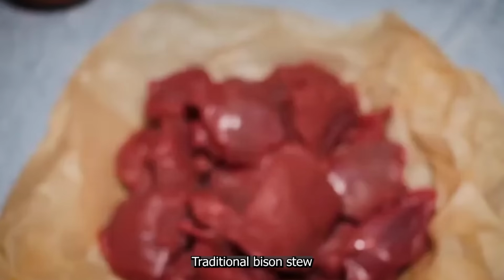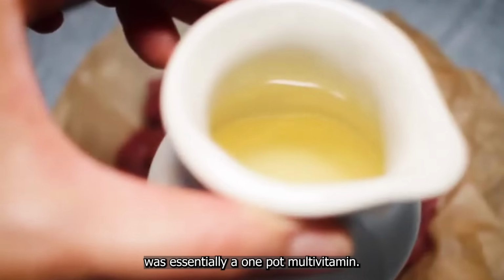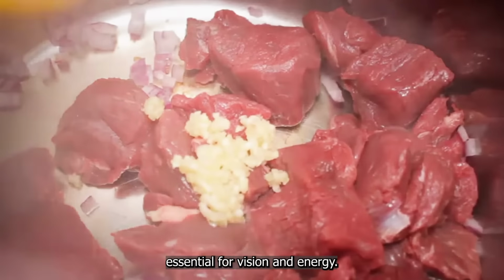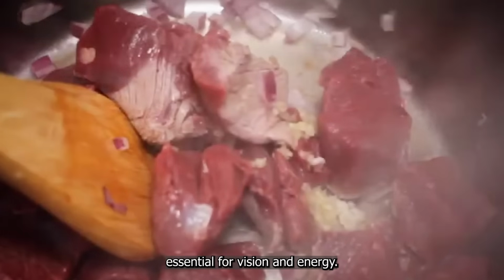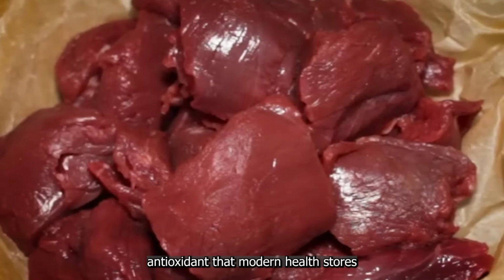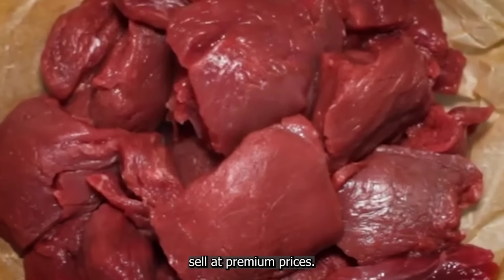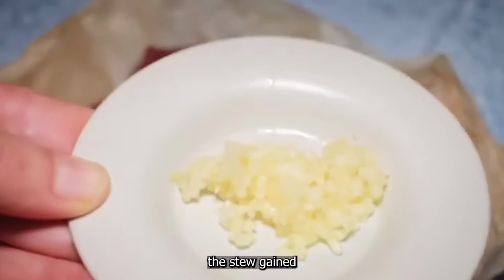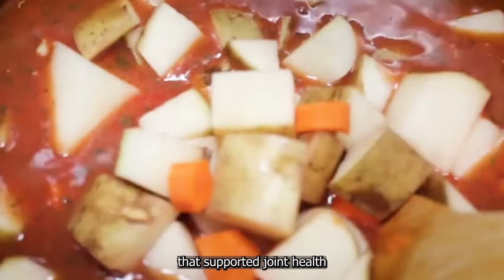Traditional bison stew was essentially a one-pot multivitamin. The liver packed vitamin A and B complexes essential for vision and energy. The heart contributed CoQ10, a powerful antioxidant that modern health stores sell at premium prices. When bone marrow was added, the stew gained healthy fats and collagen that supported joint health and cellular function.